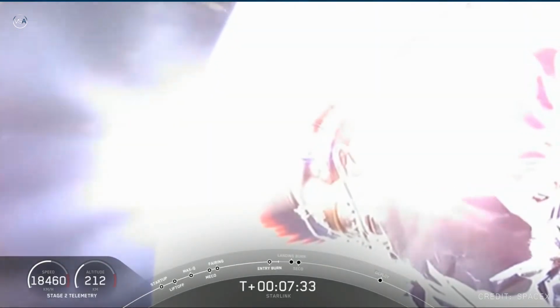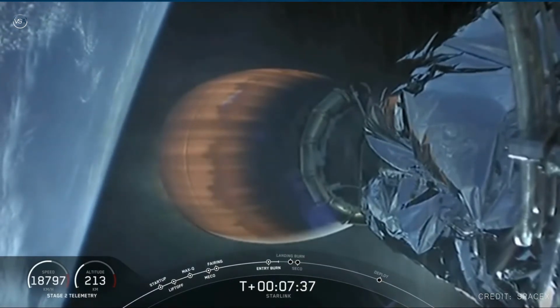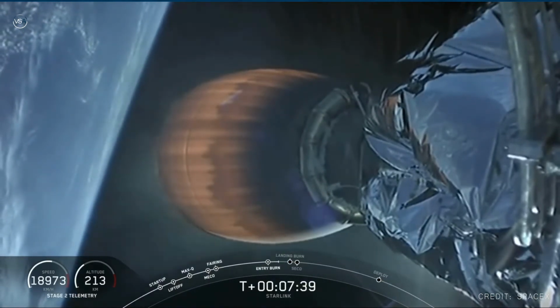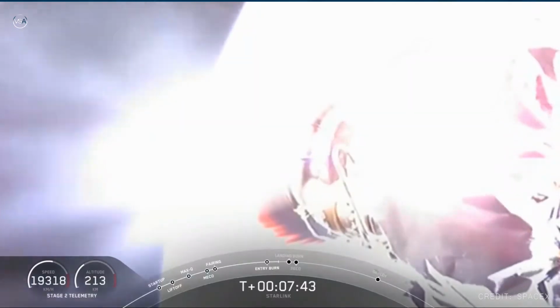All right, full screen shine here. There we go. Now this burn on stage 2 is going to continue up until you hear the call out of SECO 1, or second engine cutoff 1. You're going to hear that pretty quickly after landing. Stage 1, entry transonic.